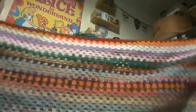Next we have, so this I've been working on for a while. My granny stripe blanket. My 9-year-old has promptly claimed this as his. Actually, he claimed it as his before it was finished. And there's stickers on it. We have this one.